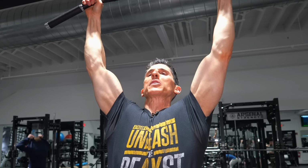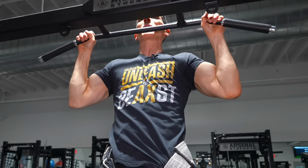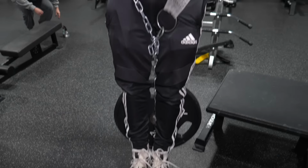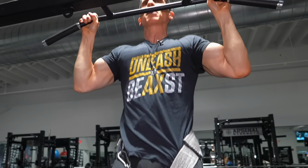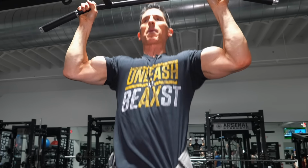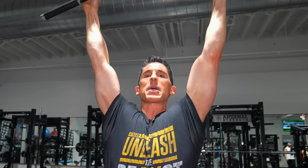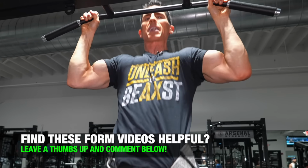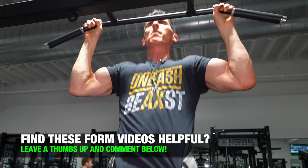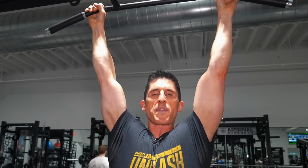What I want you to do though when you do the exercise is focus on two things. Keep those legs out in front of you to plug the energy leaks. I talked about that stability through your body is going to make it a lot easier for you to pull on every repetition. I also want you to think about driving your elbows down and into your back pockets. So instead of thinking about pulling from my wrists and forearms, pull from the elbows to make the exercise feel and work more the lats like it should every rep.